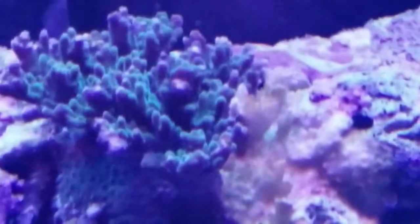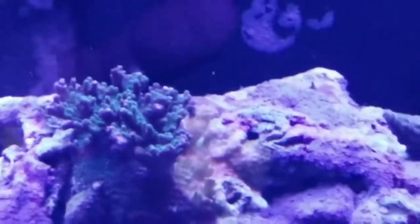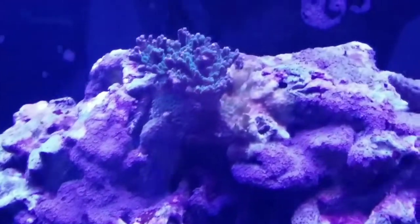This is a section that started dying on this SPS due to my lack of cleaning, and I think I've stopped it just in time. Hopefully recovery will start bouncing back.